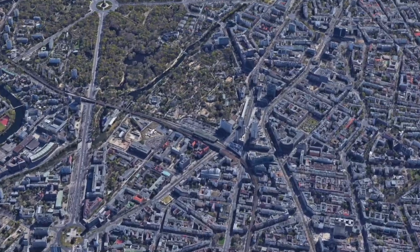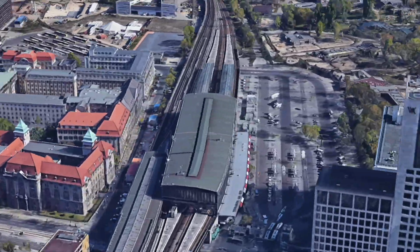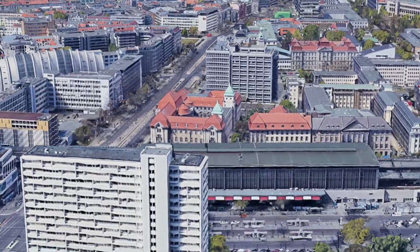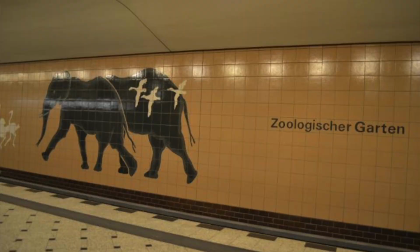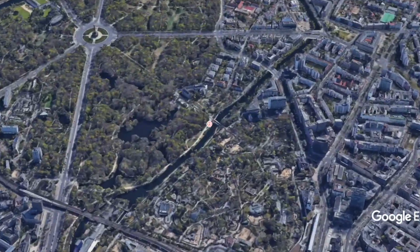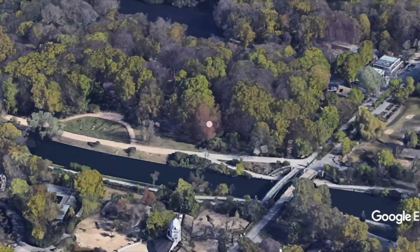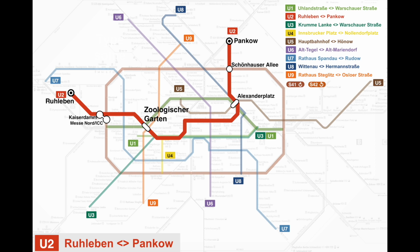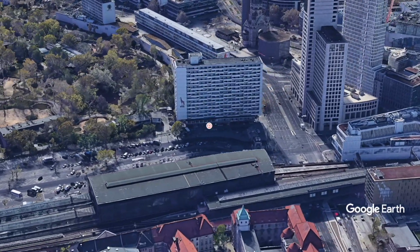The next stop is a mere stone's throw away at Zoologischer Garten, sometimes called Zoo. Can you guess what the nearest landmark is? Even if you skip the zoo, this is a great access point to walk along the Landwehr Canal or venture deeper into the massive Tiergarten. Zoo is a major train station that not only connects to the U2 U-Bahn, but also a number of regional trains, and a special S-Bahn line that I want you to know about called the Stadtbahn.